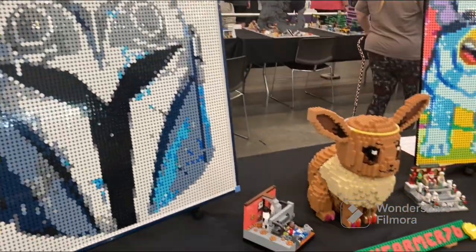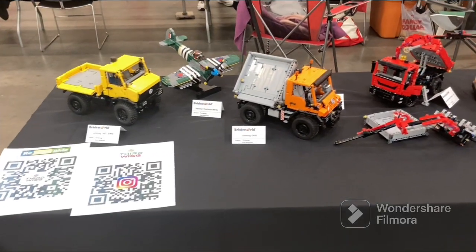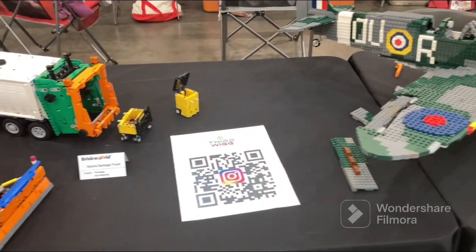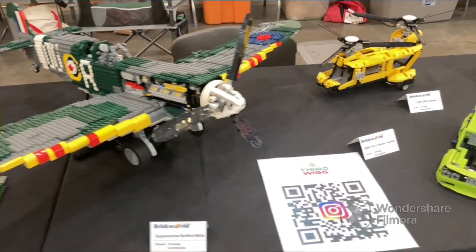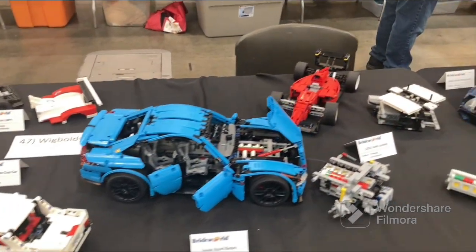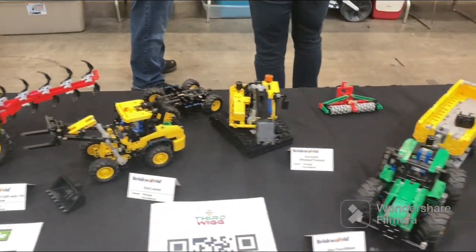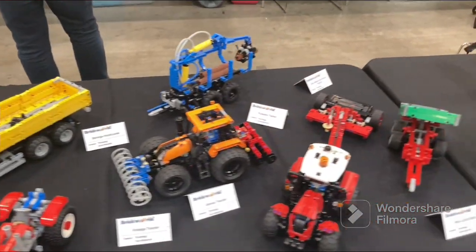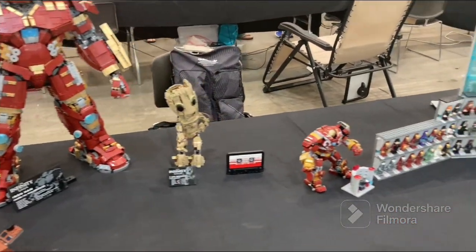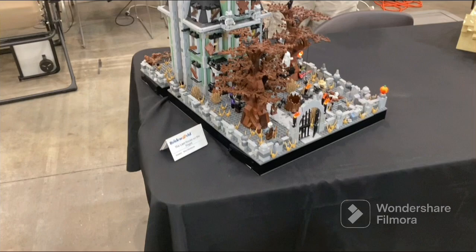Then you have some more Star Wars mocks. Of course they're mocks because it's a thing about, I mean, art style sets and stuff. Tons of Technic vehicles, and then the massive plane. There was a smaller version of it next to it, I believe, at one point. I can't remember exactly where it was in relation to it, but there was a smaller version, more minifig scale version of the plane, which is super neat to see.